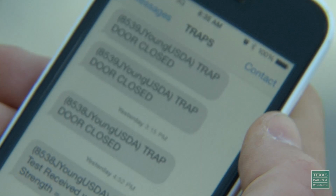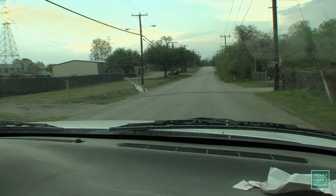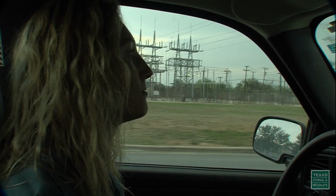Some traps can send an alert when tripped, but Julie still checks every trap twice a day. Driving to check traps, literally a wild bobcat chase. Here we go.